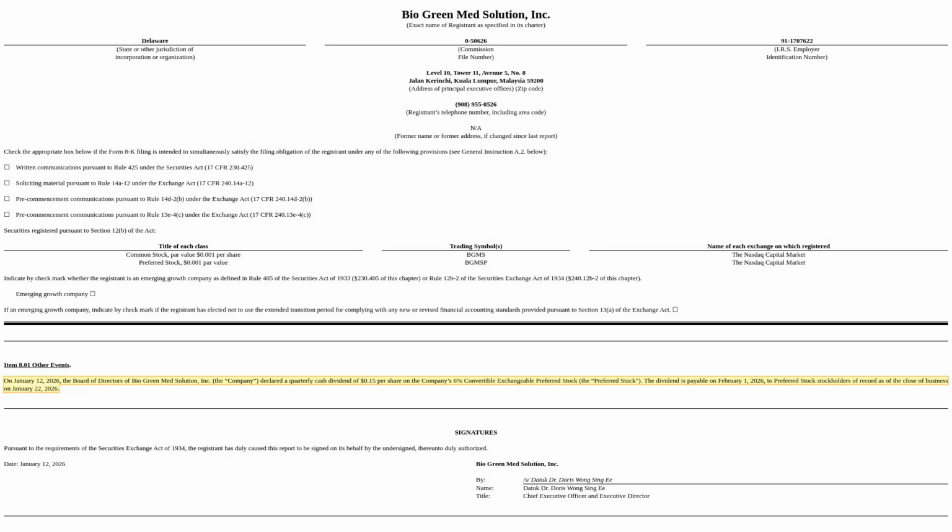Typically, a dividend declaration on a preferred stock means the company is prioritizing these shareholders. It is often a sign of maturity and a stable business model, or at least a business model that can predict its cash flows with some certainty. For BioGreen Med Solution Incorporated, this $0.15 per S-share dividend on their preferred stock is a clear indicator of their financial health at this moment, at least in terms of their ability to meet this obligation.